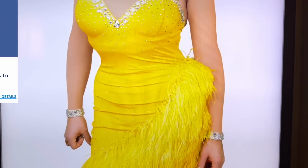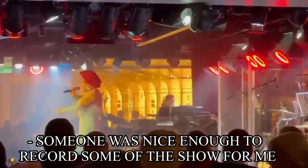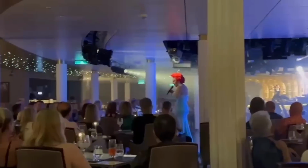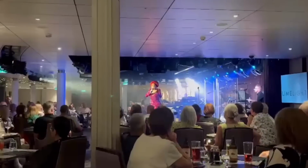I tried to actually see the show, but it was sold out before we even got on board the ship. And well, apparently she was really good. It was very, very popular. I just thought it was very random for the overall vibe on board because considering the vibe, it was very British. There was, of course, plenty of places to get some tea.